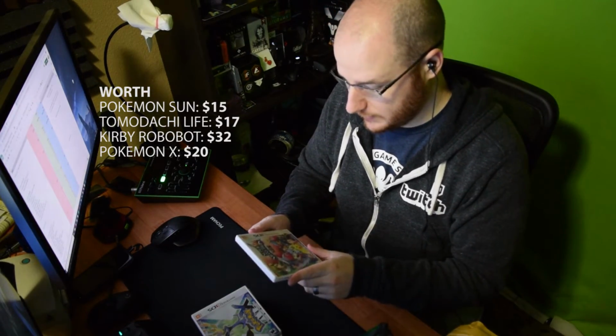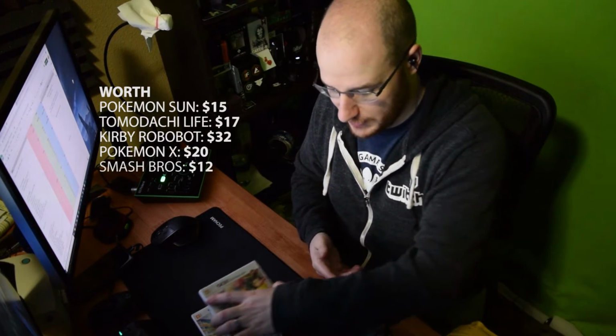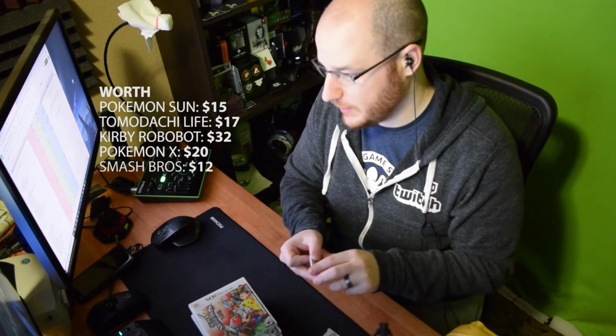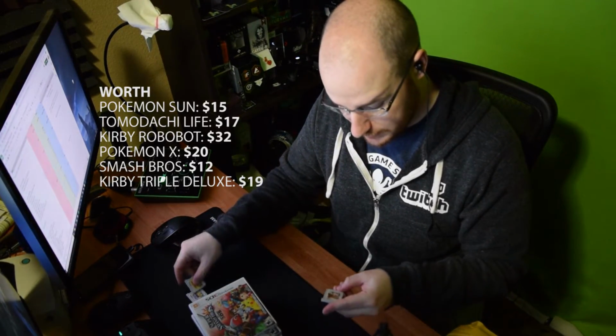This is how much they're worth roughly. I'm being pretty conservative in my numbers. Super Smash, about 12 bucks. This used to be worth quite a bit more, but they've dropped in value considerably, and I don't know why. Probably because of the Nintendo Select stuff. We got Kirby Triple Deluxe, which is roughly about $19, just in cart only. We got Donkey Kong Country Returns 3D, which is about 12 bucks.